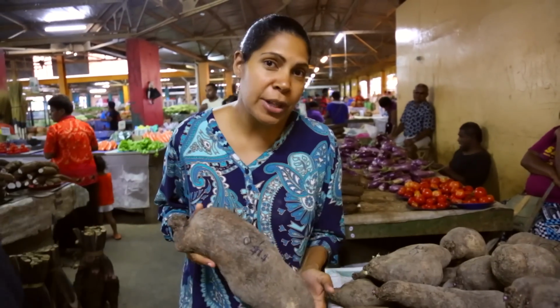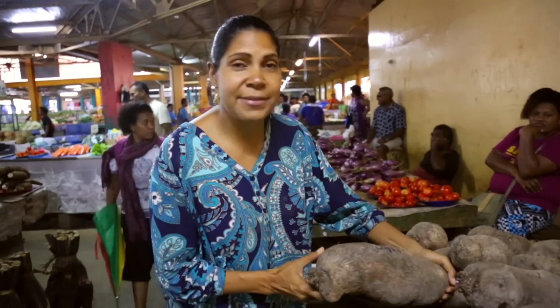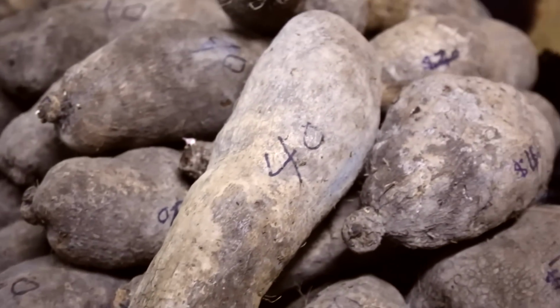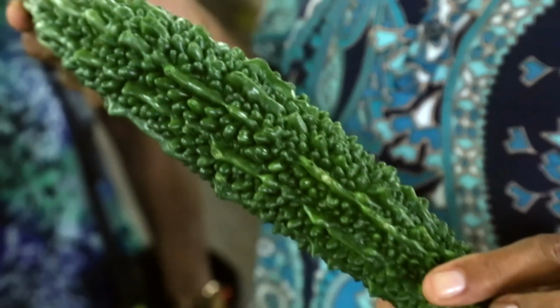You can get them in purple and you can also get them in white as well. So yeah, it's a really fantastic crop and it's very healthy for you. In fact, it's even medicinal and it's been used in some places to help fight cancer as well. So yeah, beautiful yams. So I've just seen some really fantastic bitter gourd here.